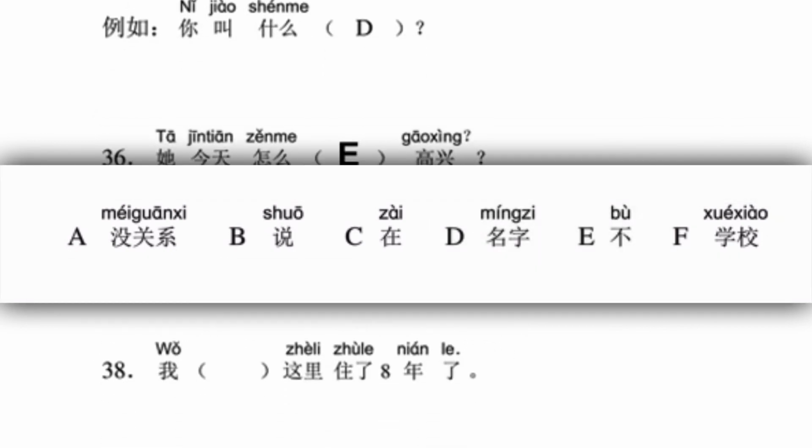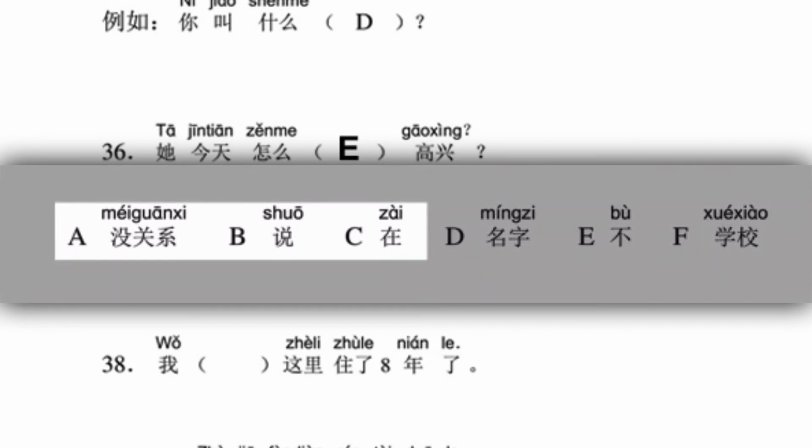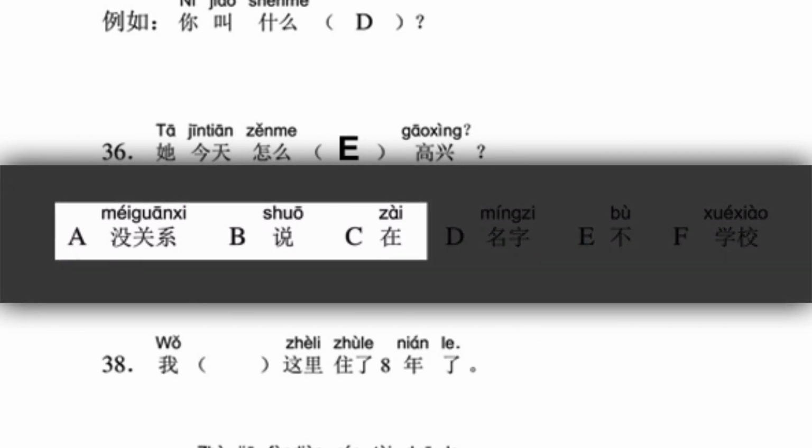Question 38. 我这里住了8年了. 我 means me. 这里 means here. 住了 means lived. 8年了 means 8 years. That means the sentence says I have lived here for 8 years. So we have to choose the right option. 没关系 doesn't suit here. 说 is also not appropriate, but 在 looks fine to use here.